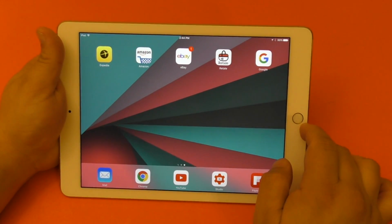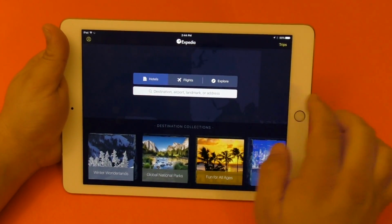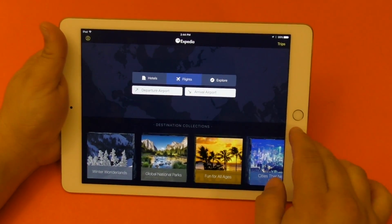Here on the second page, I keep shopping apps because I don't have too many shopping apps that I use for trips. If I'm ready to book a trip, or if I want to look for a flight, my number one app that I use is Expedia.